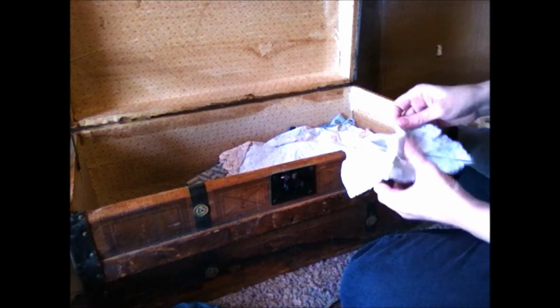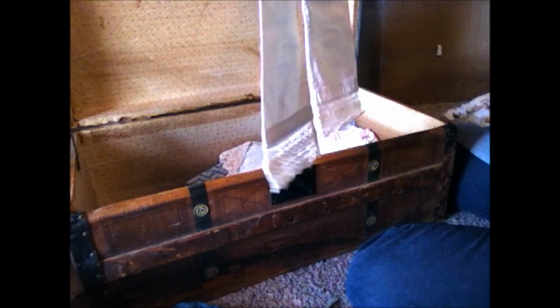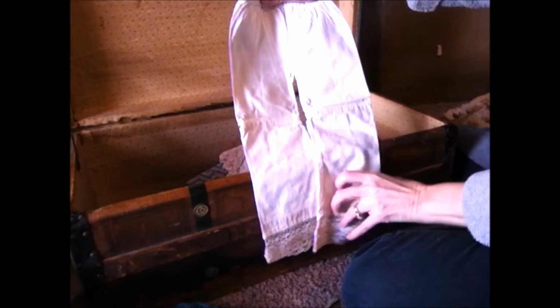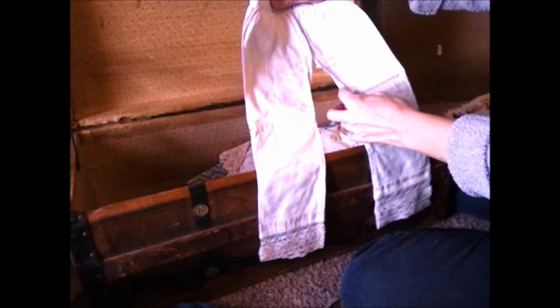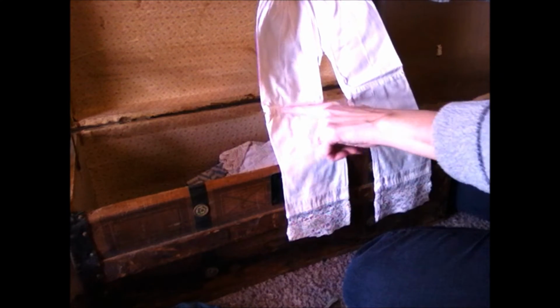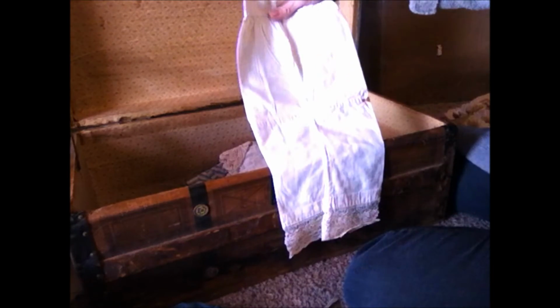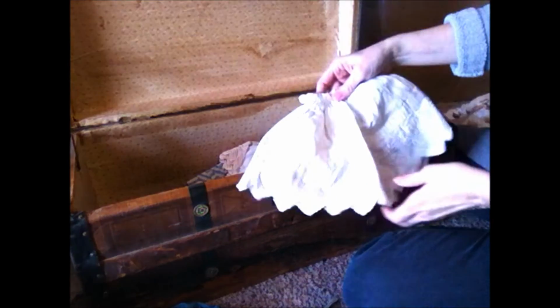This, I want to say, is a pro. Okay, we have some, these are old. These are split pants, split bottom pantaloons. It looks like someone may have either made them longer or replaced damaged parts, or they could have married two pieces together. But it's here. Oh, that one's really pretty.